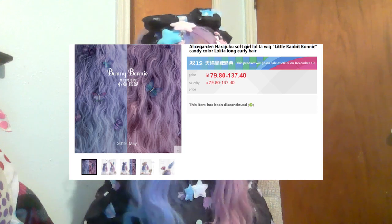They're the ones that are always recommended. You see them on Lace Market every so often. This was one of their really popular wigs, and so I was really surprised when I saw that it had been discontinued. And I just checked out of mere curiosity Bonnie Bunny, the wig that I'm wearing right now, and I saw that it was also discontinued. And I was like, okay, why are they discontinuing all these popular wigs?